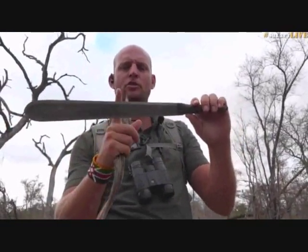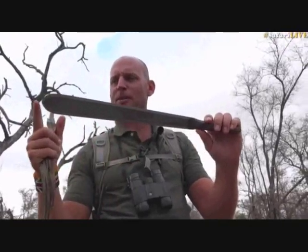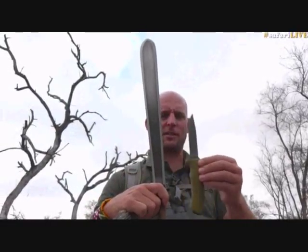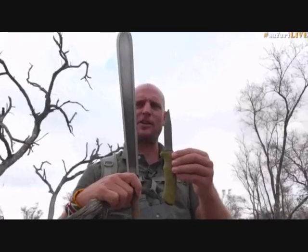Now, all the Maasai warriors carry one of these. They get them short as well. You get them about this short, and then they sharpen them into all variety of different sizes. Now, bushcraft knives, I'm very keen on. This is a bushcraft knife. This is obviously the one that I've been carrying around for a couple of years now.